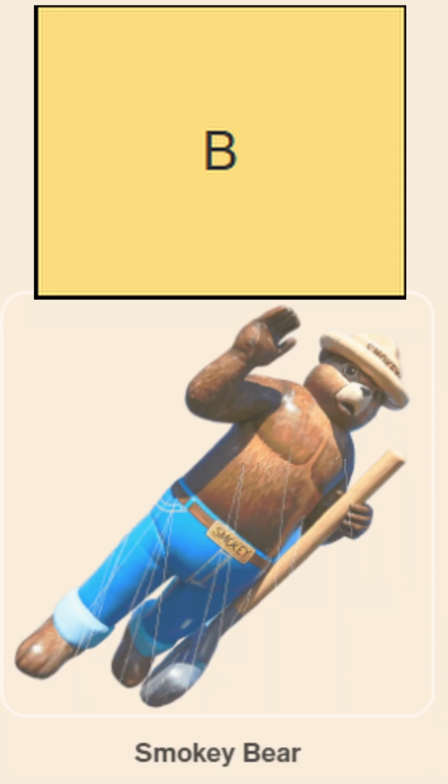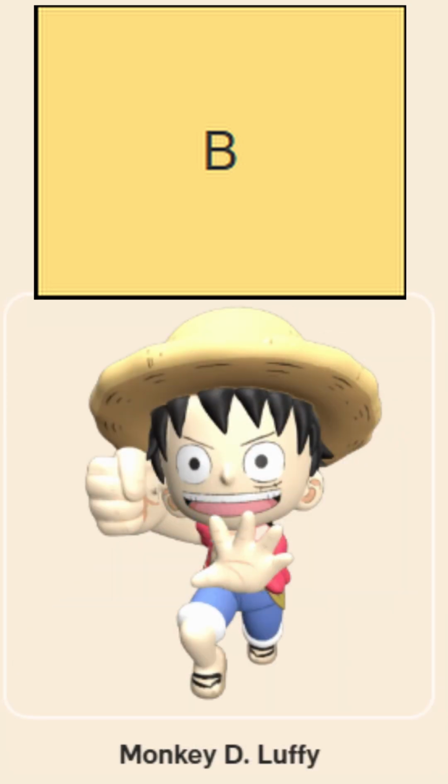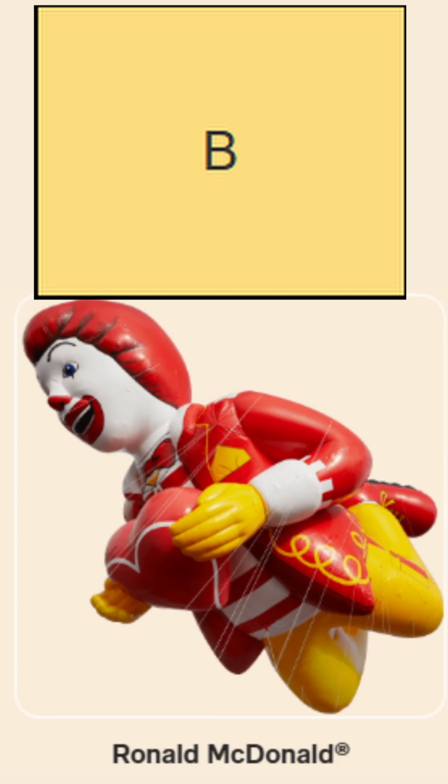In B tier, we got some all-time classics when it comes to the parade. Smokey Bear is in there. Always awesome to see him there. Monkey D. Luffy from One Piece, also great. Ronald McDonald's always fun to have at the parade. This one's all right. I don't know why he's holding a giant heart. This is like the one space where McDonald's is still happy to have the clown on their team. Bring back Ronald, like for real, justice for Ronald.